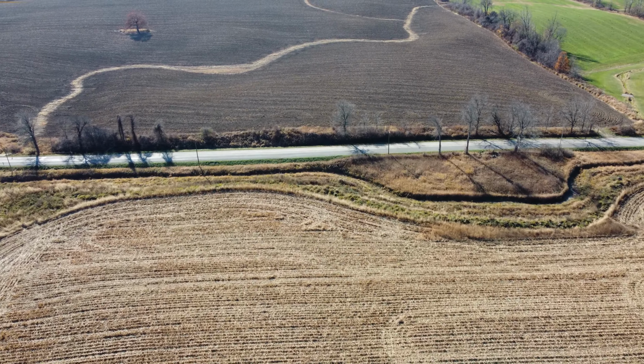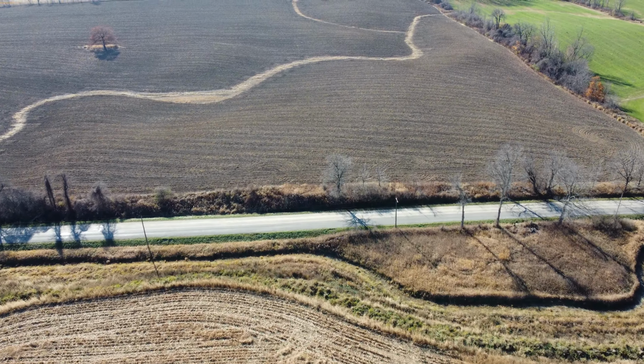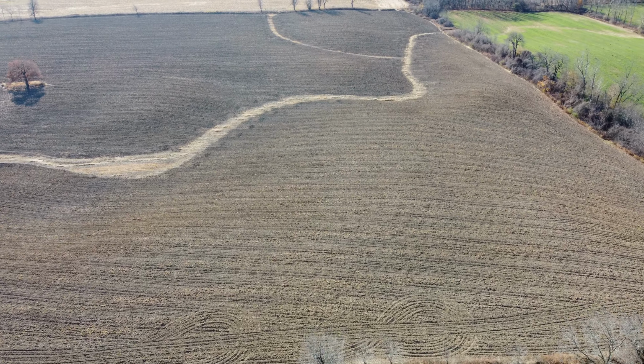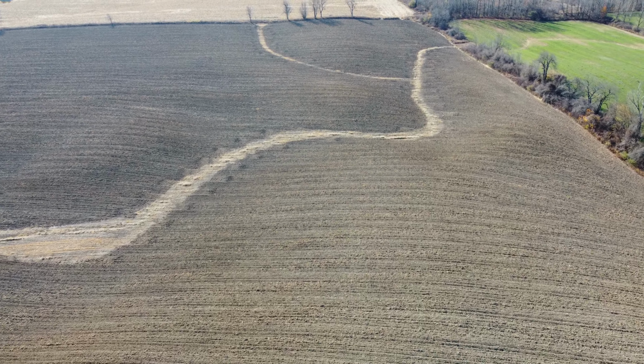Yep, this is what I need in my life, some farmland. I miss four-wheeling. Every time I go out and drive through the country or watch flights out in the country, it just makes me miss country life.